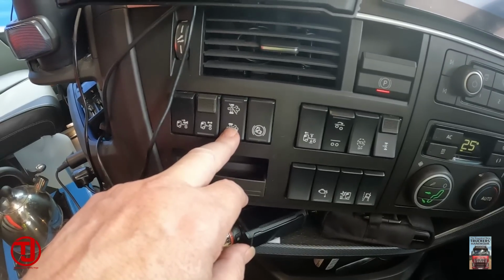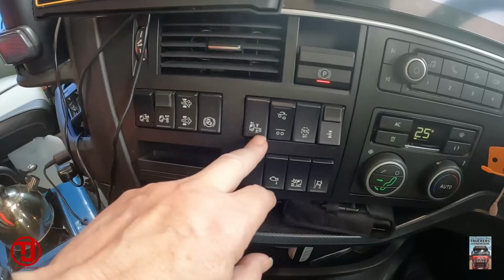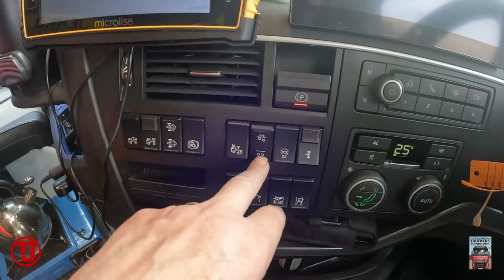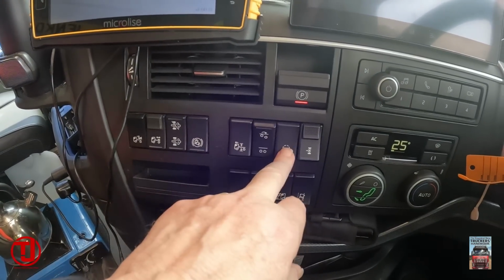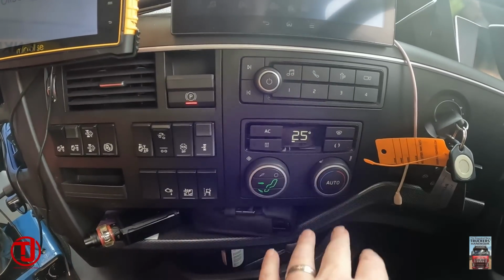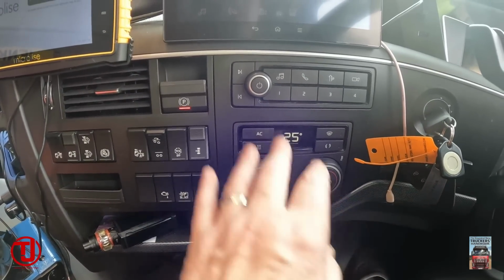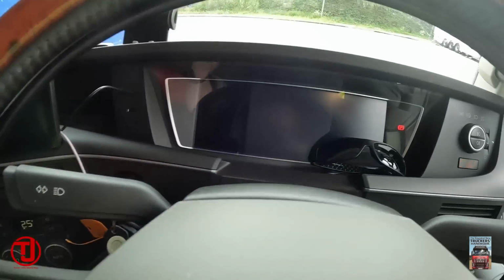That's your recirculation switch on and off. Brake assist, hill assist, level out the cab. That's for your lift axle, traction control, diff lock, integrated air conditioning system. And then you got your radio system and everything else up there. And we come to the dashboard then.